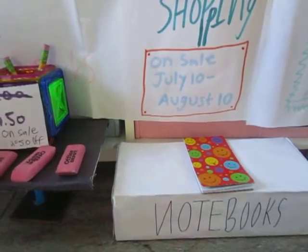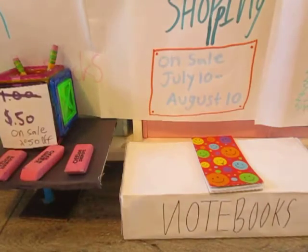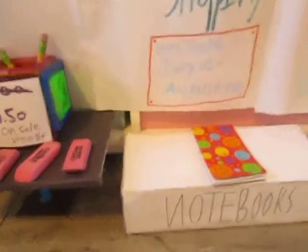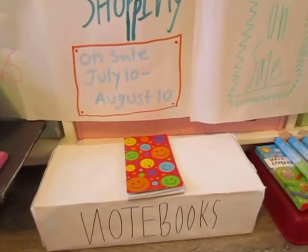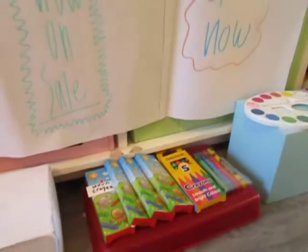And I also want this one. It looks like it has a lot of pages. Oh yeah, it does have a lot of pages, and look at those little hearts. Ooh, that's really cute. So I'm gonna put it in the basket.